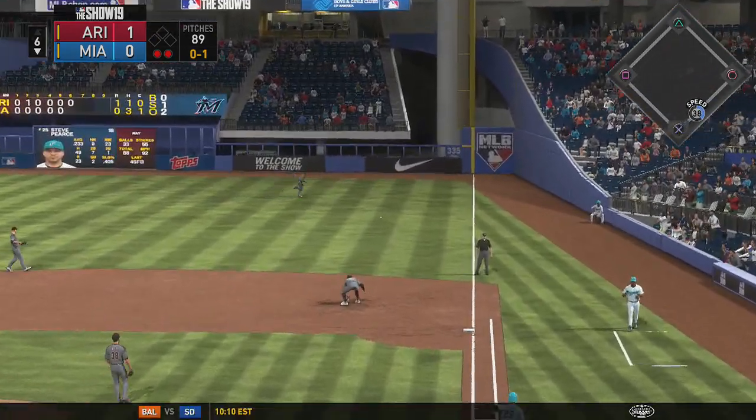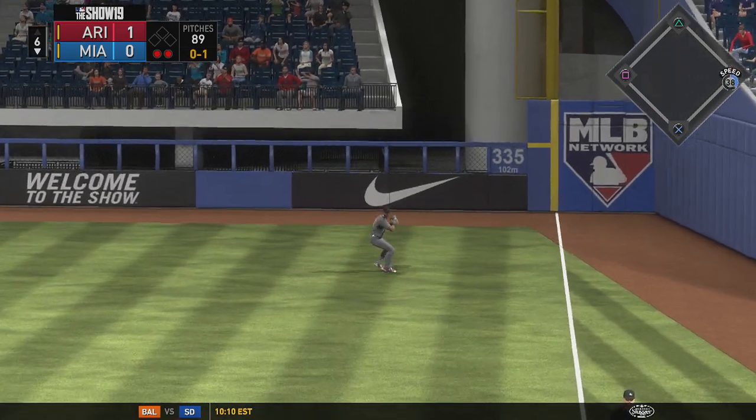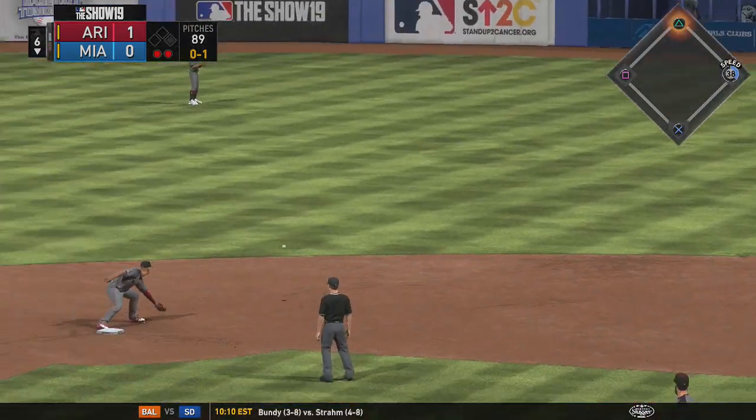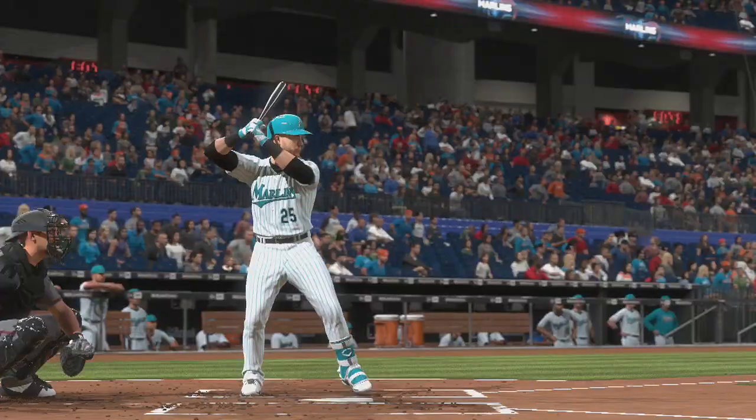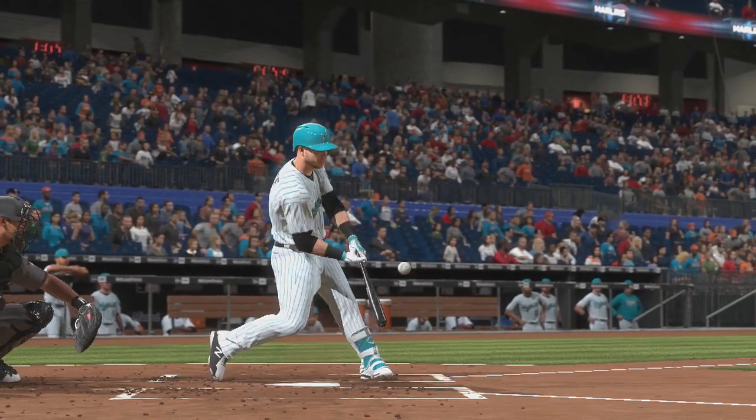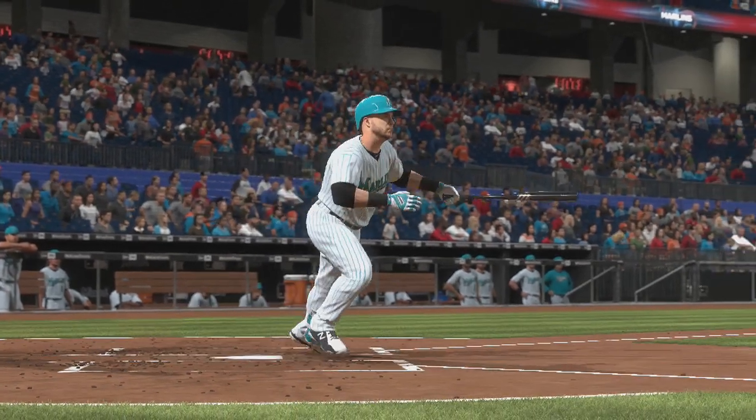Line to the right side. A leaping try, but it's out of his reach and into the outfield. Boy, so frustrating as a pitcher. You make a quality pitch on the inside half of the plate right there. Try to bust him in, D-Row, and he fights it off the other way.